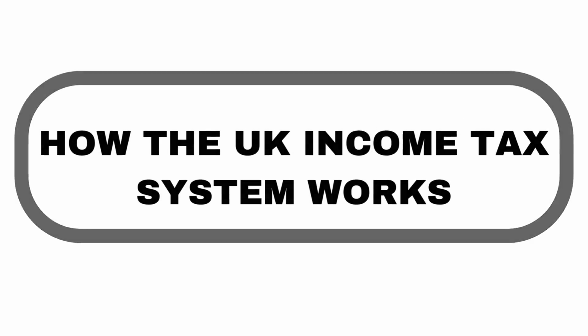Income tax is the tax that you have to pay on your earnings, whether it's your salary if you're an employee, or your earnings from a side hustle if you have one, or rental income if you're a landlord. Everyone in the UK is allowed to earn a tax-free amount known as the personal allowance, which is set at £12,570. And that means that you can earn that much without paying any tax on it.